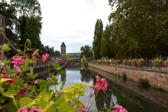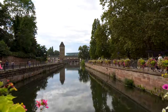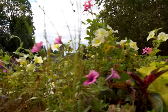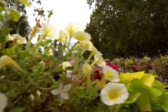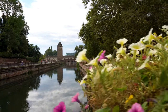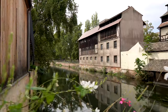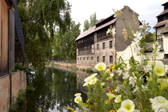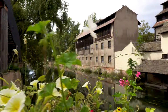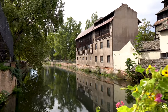Barrage Vauban, it's a bridge and defensive work dating back to the 17th century and offers stunning views of the city. It was originally constructed as a defensive bridge and now serves as a pedestrian walkway. The barrage has 13 arches and is 120 meters in length. At night it is illuminated by purple light that just makes it stand out from the distance.